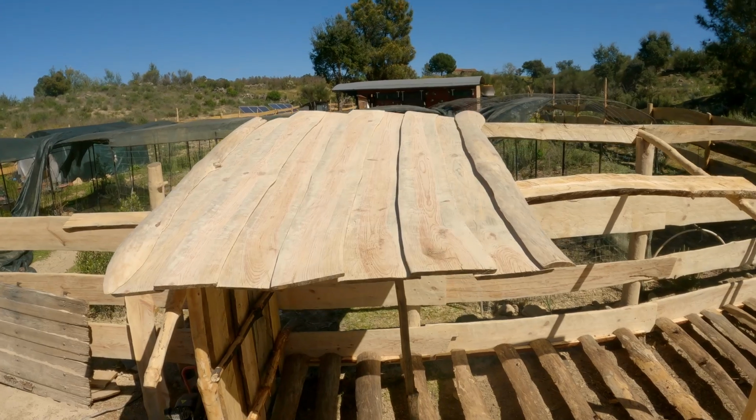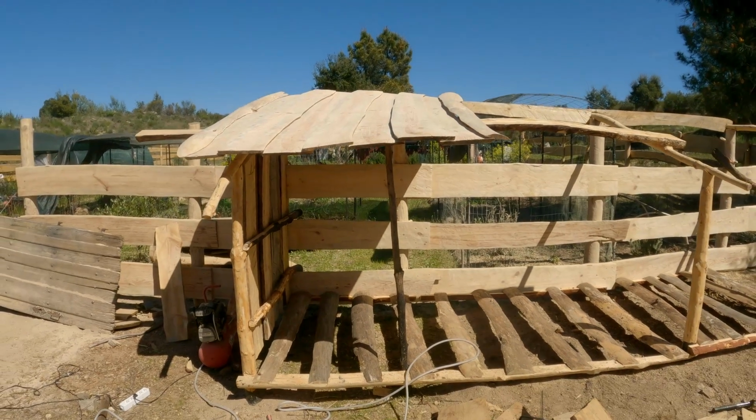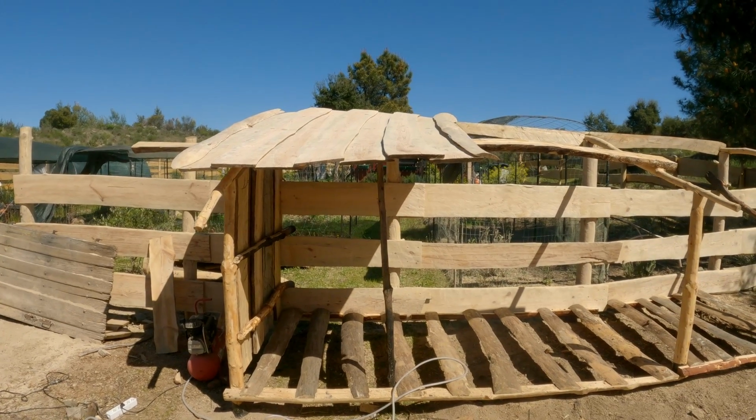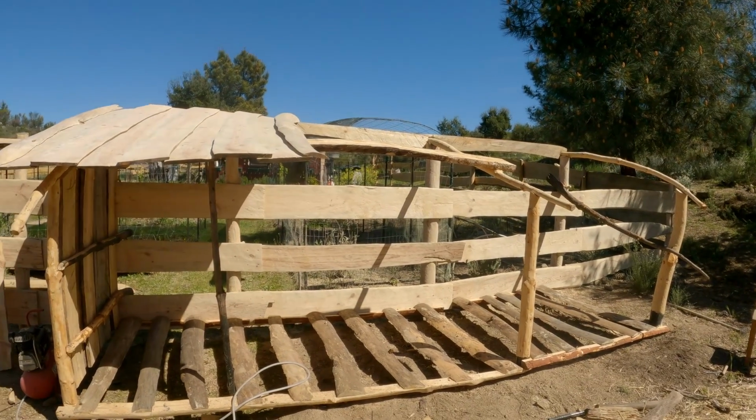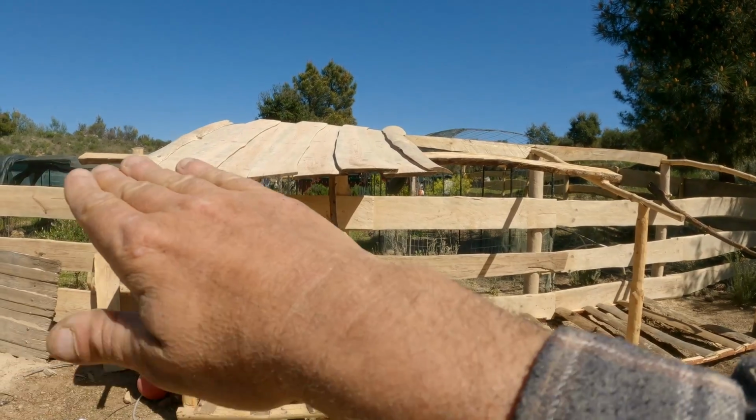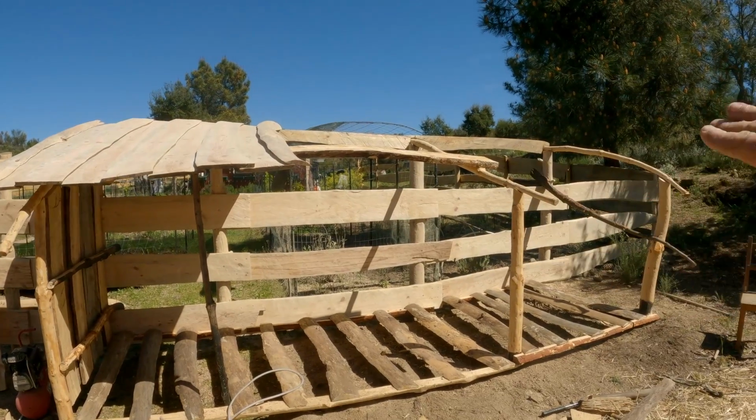Pretty cool, eh? Sarah says she likes cartoon style things. Well, this is definitely keeping with what I've done so far. So hopefully it's going to be, we'll see.